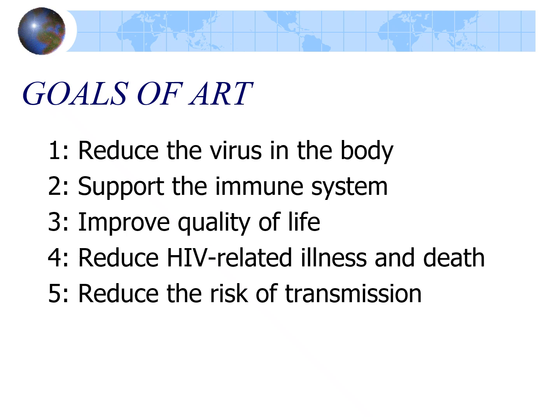Goal number 2. Support the immune system. When ART is working well, CD4 cell counts increase around 100 cells per cubic millimeter per year. What's the big deal about CD4s? Well, they are your immune soldiers. With enough of them, the body can fight off infections. Sometimes if a patient already has an opportunistic infection, ART can help shorten it or make it less severe.